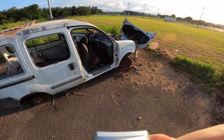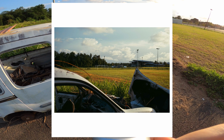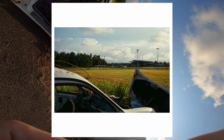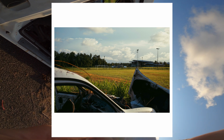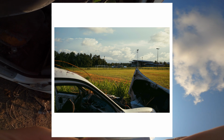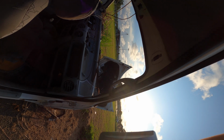That one for me is an interesting photo. It works because the frame is completely filled. On the left side you have the trees, and on the right side you have the stadium or the building or whatever it is. So you have a little bit of balance inside of the photo. The foreground is the broken car and the background is the soccer field. That photo works for me also because the sky is completely filled. You have some interesting clouds going on. That's kind of cool, I like that one.